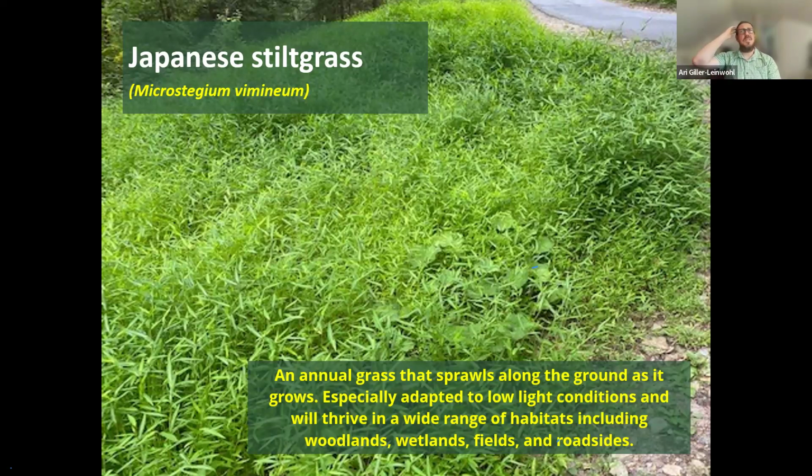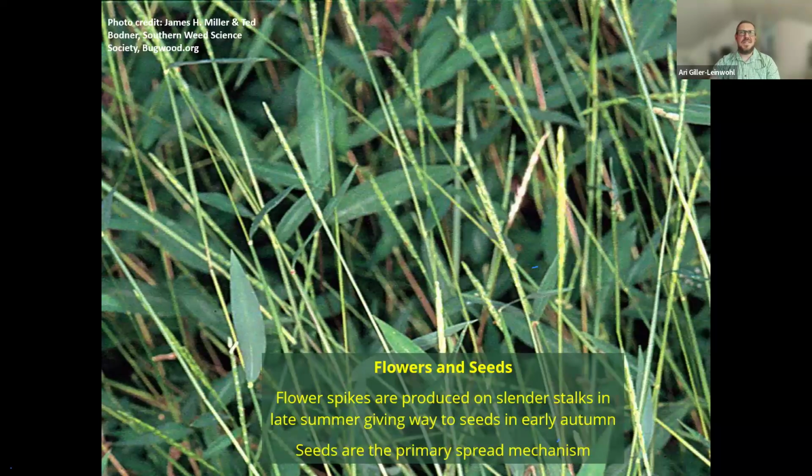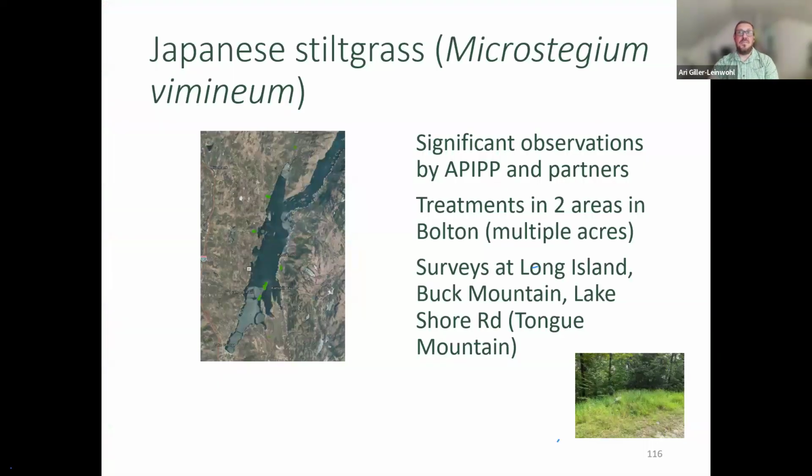especially for transportation corridors. Japanese stiltgrass, I think, is readily spread by seed fragments and then contaminated fill. And so we're just starting to observe this in the Adirondacks. So I definitely want to point out, if you see this in the Adirondack region, please report it. We'd love to suppress, contain, even eradicate these populations before they become more widespread. So this off-center white silvery midrib, that's really key in terms of keying out Japanese stiltgrass. And it goes to seed later in the summer. So pulling can be quite effective in small populations prior to seed set. But I think the seed can exist a long time in the seed bank. So control of Japanese stiltgrass can be quite difficult. This is what we're looking at right now in the Adirondacks. It's really just contained to the Lake George watershed.